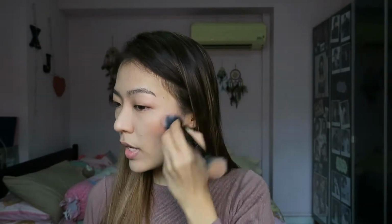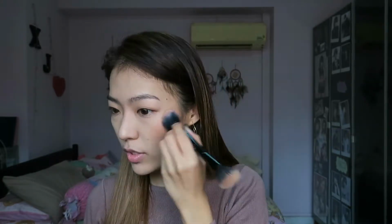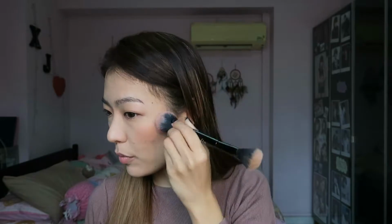I put this on top of powder, and you guys will probably see it's going to be very heavily swatched. It's because when I put it on top of powder, it lasts really long, and I don't have to worry about anything else. So then I just bring it down to this part, but the majority of it is over here. You will probably be like, oh, but it looks like a contour. That's exactly what I do, because I have very strong bones here, so I keep the blush over here so I don't have to put in any contour or bronzer.